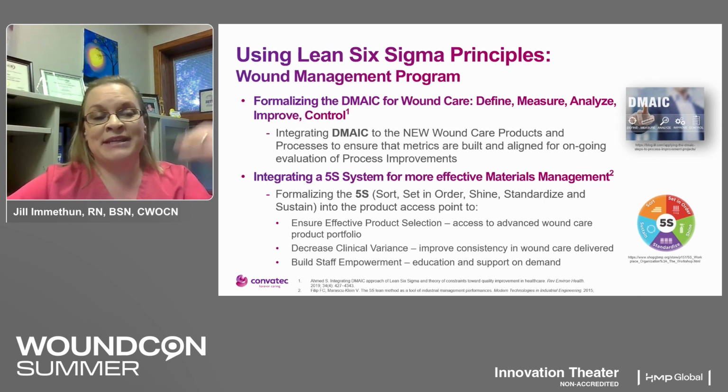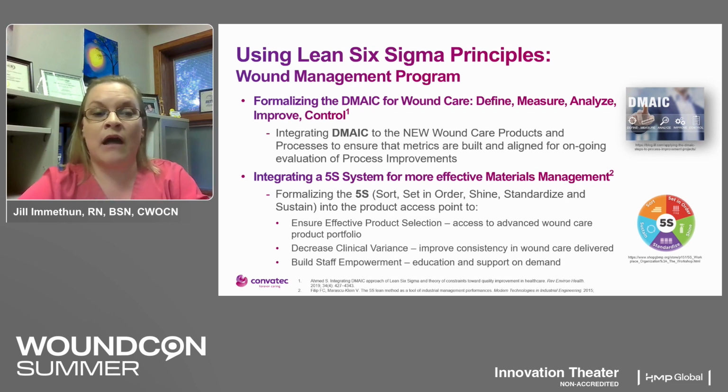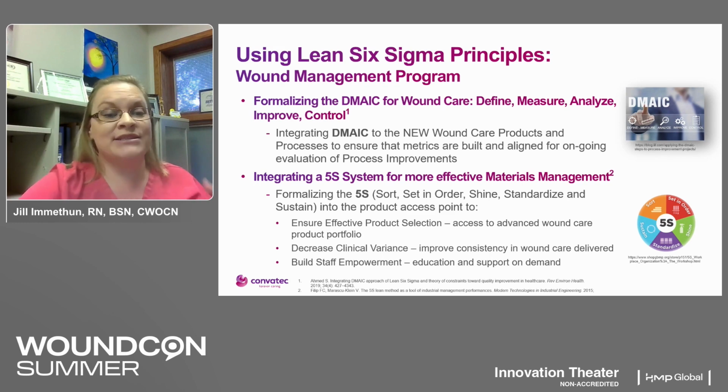So using and keeping Lean Six Sigma in mind, we began to implement the 5 S's. Getting together and looking at our SKUs, of the products that we had. So the sorting, putting together a process of who our team players were and what needed to be set in order. We knew that we wanted this to be simple and easy as it looked in the closet, to shine, to make the product shine. We wanted to be able to replicate this. We had to do this in all 7 of our buildings. So we wanted it standardized. And then we wanted to be able to keep it going, so sustain it.